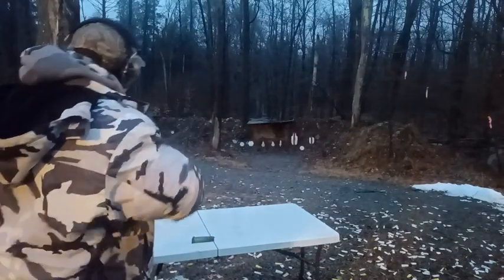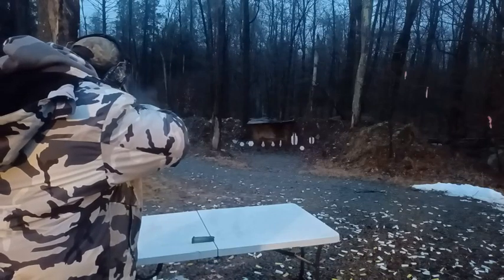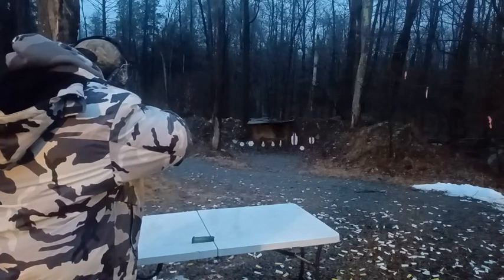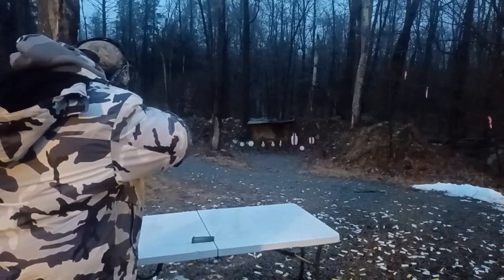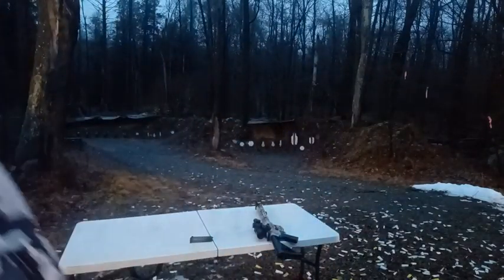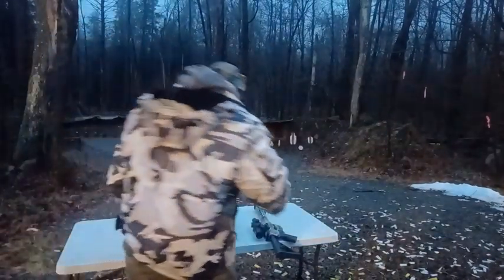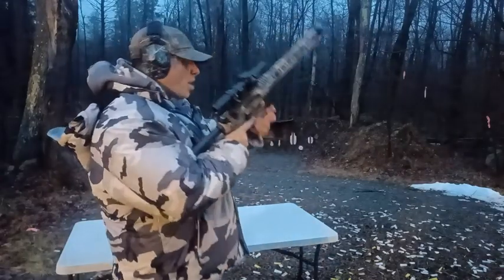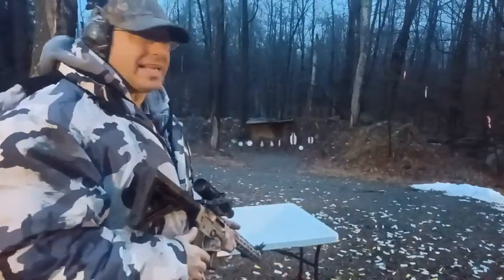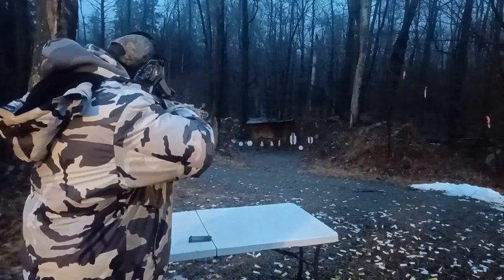Let's try at 30 yards. I'm going to try the small target just to see if these have any usable zero. No, let's get some more ammo. I don't know what the zero is on these. Let me pause this camera. All right, I got some more ammo. The zero on these iron sights is probably where it was on a 5.56 AR 8 to 10 years ago. This is a 9mm AR. Let me try the 10-yard target again.